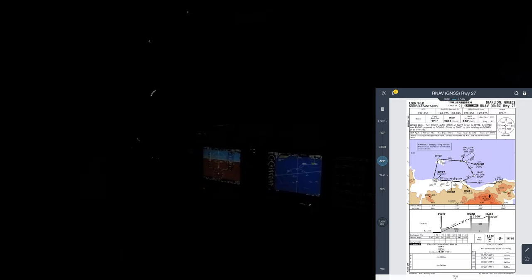Oscar Echo Uniform Delta Hotel, descent to 6, correction to 3000 feet, QNH 1015, clear, turn up approach runway 27. Descending 3000, QNH 1015, and cleared for the RNAV 27, Oscar Delta Hotel.